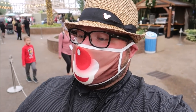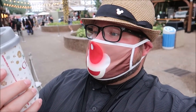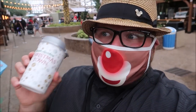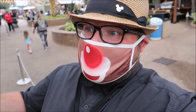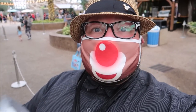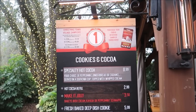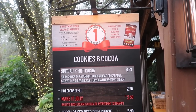Another really cool thing that they're offering this year, on top of the sample lanyards, are these actual Christmas Town mugs, because they have a whole bunch of different hot beverages that you can make a little jolly and add Baileys or peppermint schnapps or Kahlua. And if you buy a specialty hot cocoa or eggnog and you use this mug, you get refills for only $2.99, which is amazing. And I think that's what I'm gonna do now and start off with my first booth at the cookies and cocoa stand.